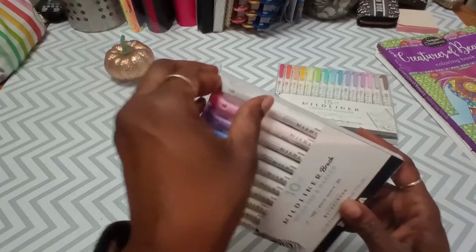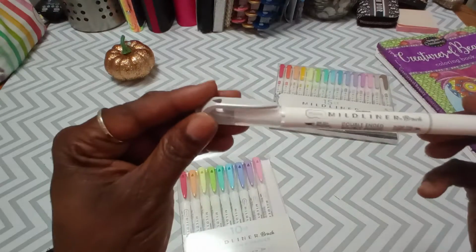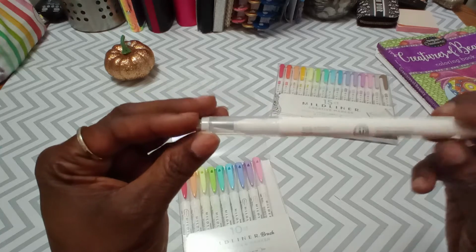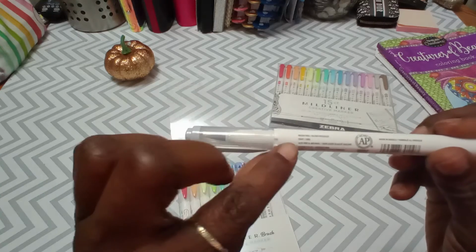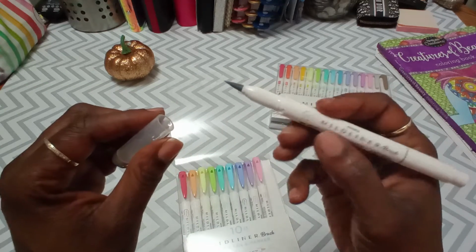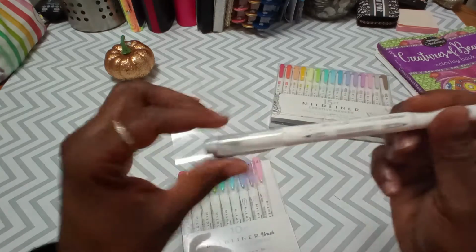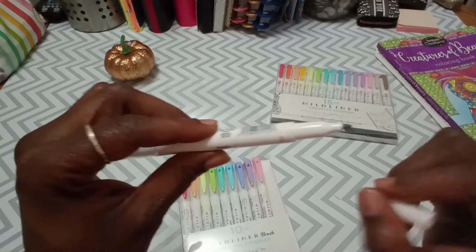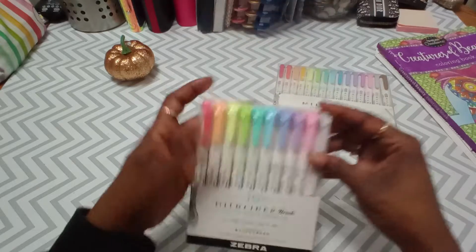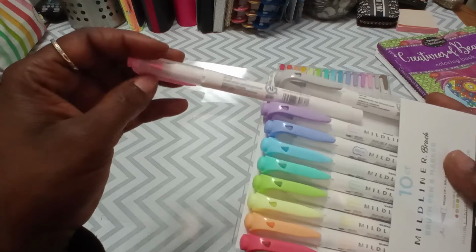But do we got the colors on now? Let me see. Okay, double M. See, it don't have like the name of the color. Oh, yes, it do. It said gray. Look at that. Ooh, that's a real fine tip. Ooh, I like it. It's like a brush, and it's super fine. So this is the kind that I would want to write with. That tip. Ooh.